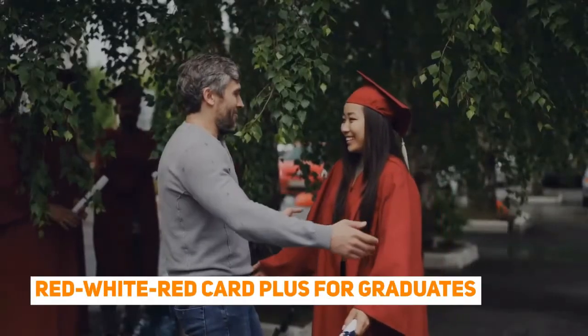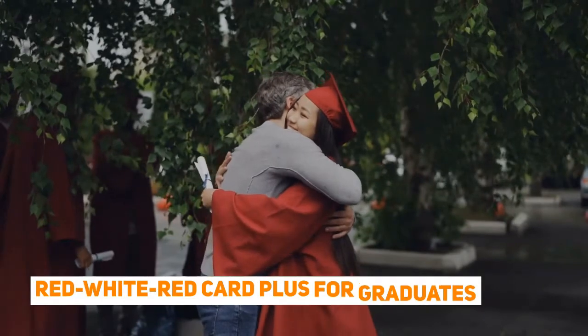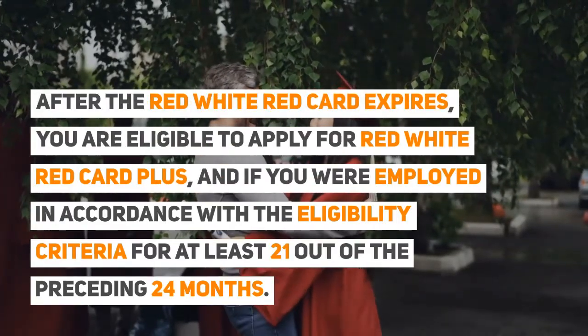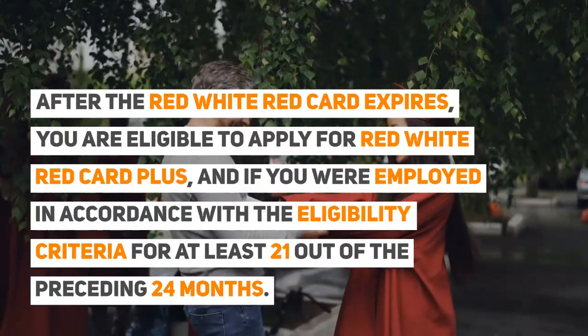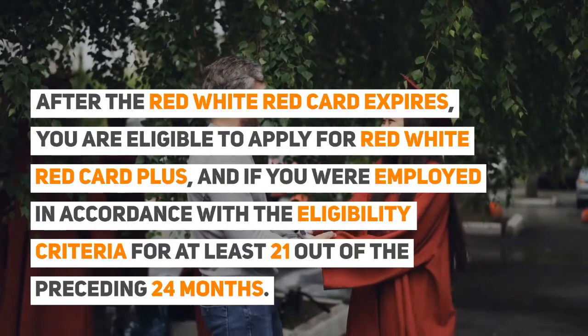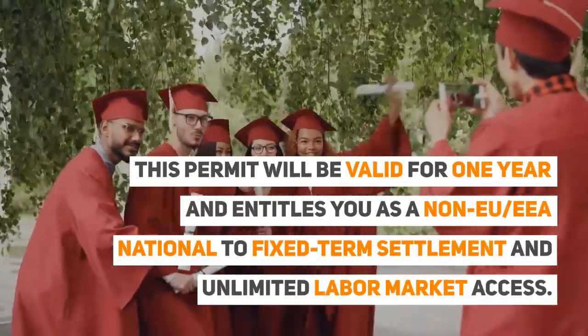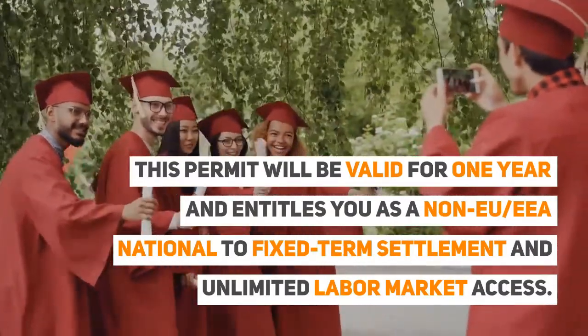Red card plus for graduates. After red card expires, you are eligible to apply for red card plus, if you were employed in accordance with the eligibility criteria for at least 21 out of the preceding 24 months. This permit will be valid for 1 year, and entitles you as a non-EU or EEA national to fixed-term settlement and unlimited labour market access.